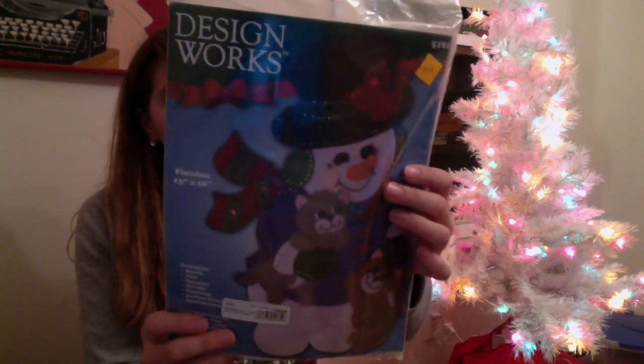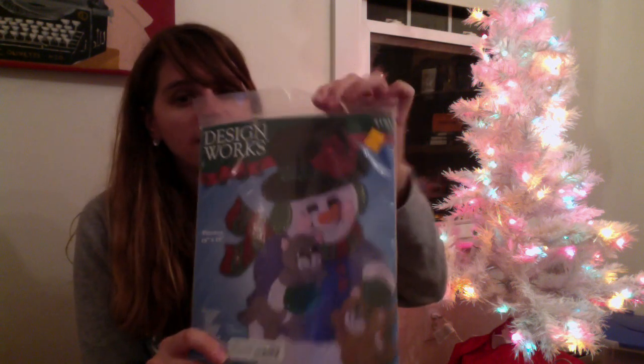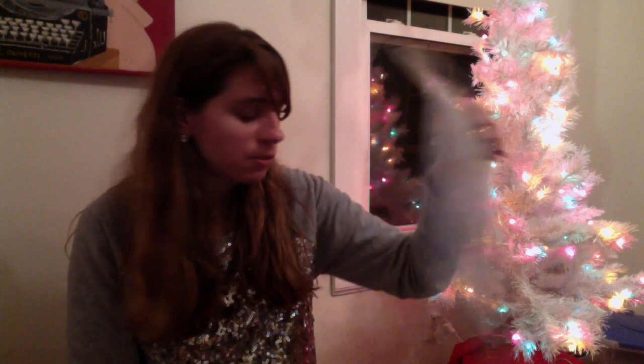Got a craft kit to also go on Amazon. This was $3.99. I'm going to hurry up and get him in. He's a snowman, so maybe somebody will be buying him for the holidays, but I might be sitting there for a year. I don't know. Got a mini backgammon set. This one was complete. I checked. It was $2.99.